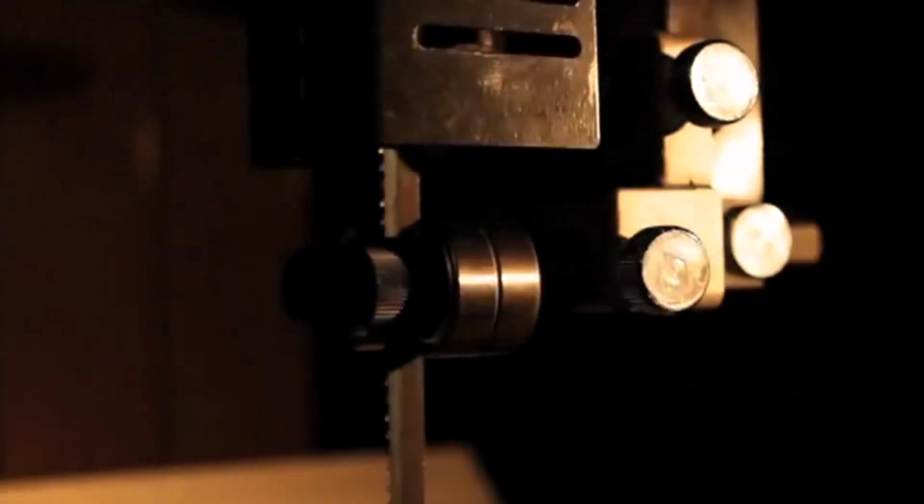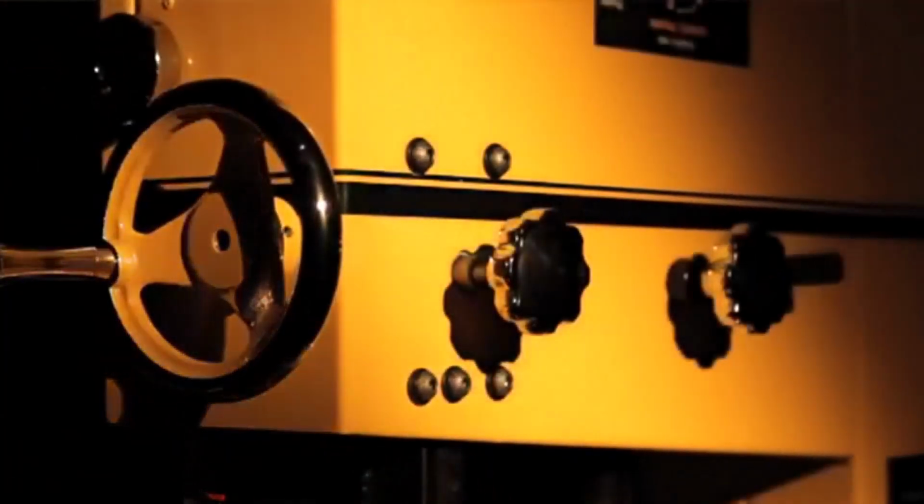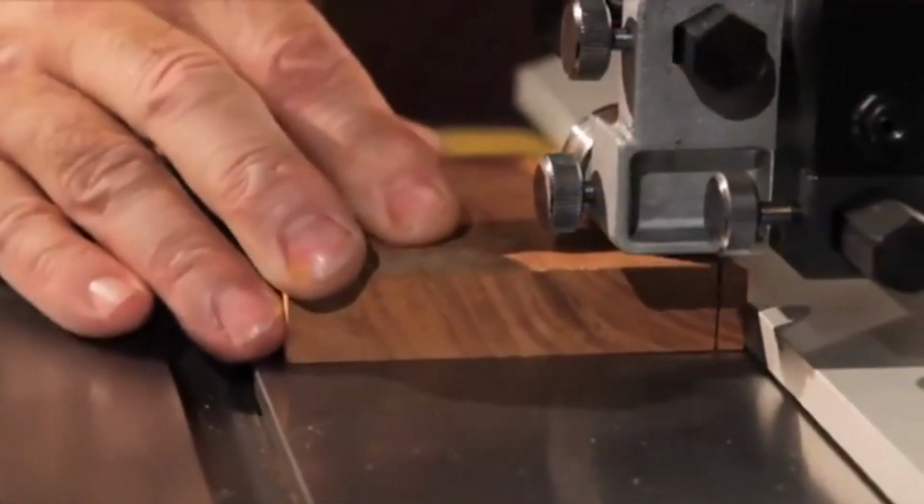The bandsaw might not look like much, but it's actually one of the most important cutting tools every woodworker, metalworker, or fabricator should have in a workshop. There are many products available to choose from, each with different characteristics, benefits, and prices.